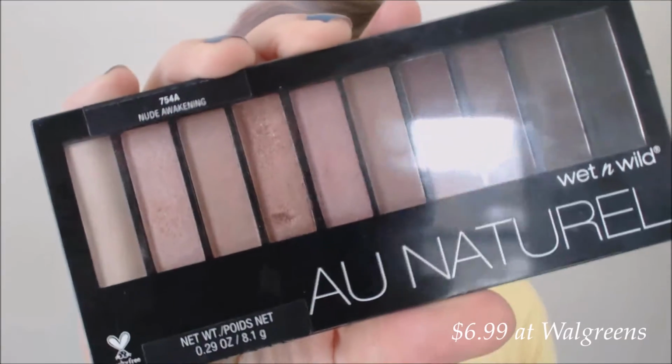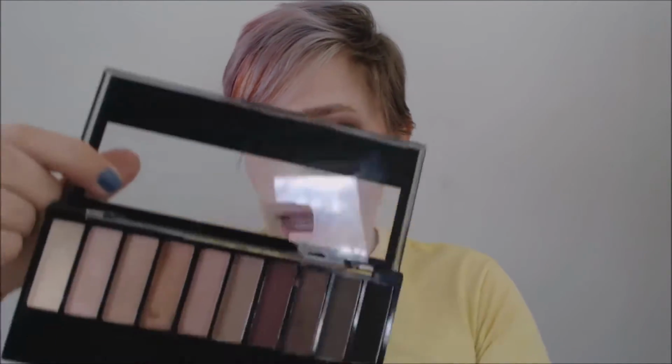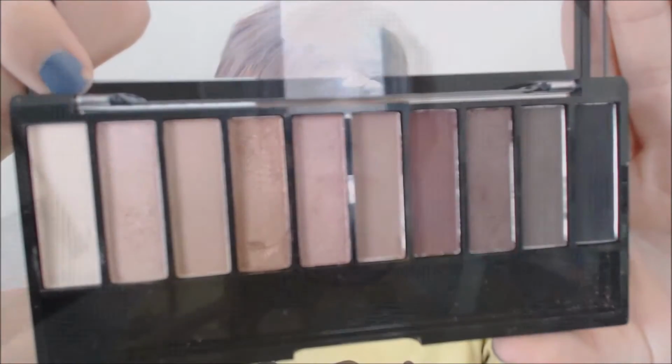So there's that. What I'm wearing on my eyes is this Nude Awakenings palette, the Au Naturel palette from Wet n Wild in the shade Nude Awakenings. And I've actually been really digging this. It's very kind of pink, rosy toned. I am wearing this really glittery pink shade on the center of my lid, and this, which is a dark reddish shimmery brown, a little bit of the matte brown as well on the outer and inner corners and along the lower lash line, blended out with a little bit of this, but I don't think you can really see it.